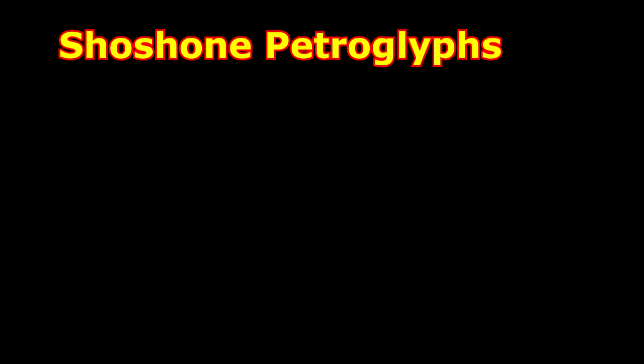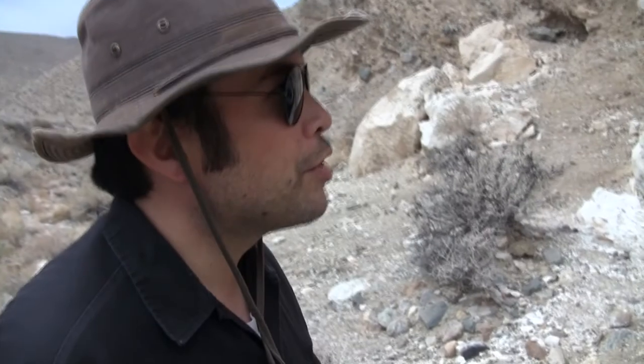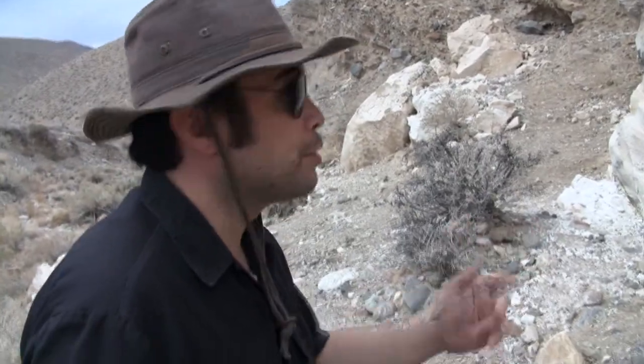A two-hole outhouse. Richard has been so kind to show us one of the treasures of Death Valley. It's petroglyphs.